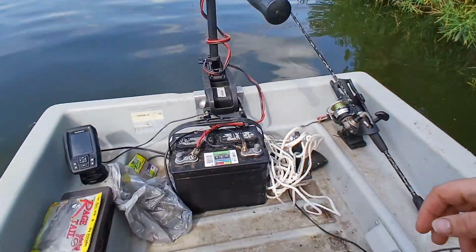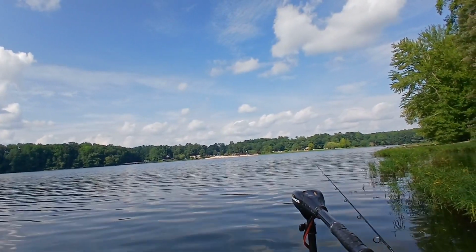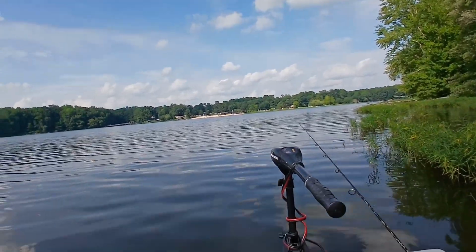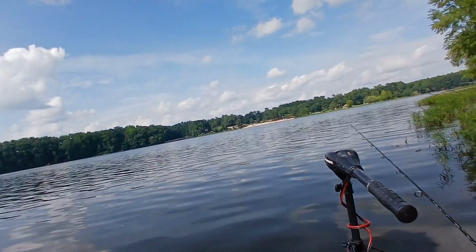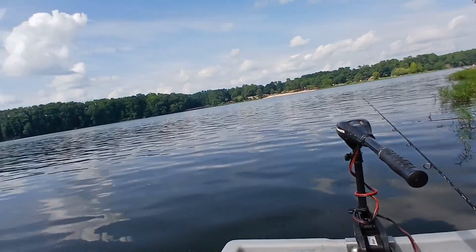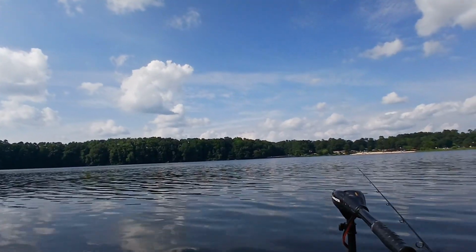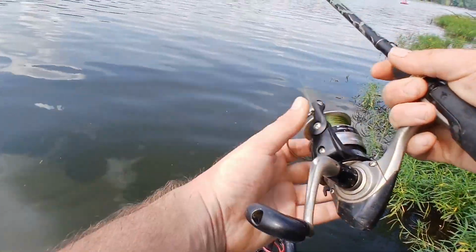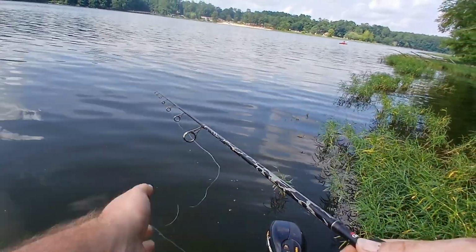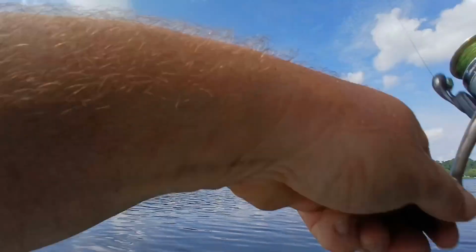Oh, oh. Something just took down chicken breast over here. Took it down, but it came back up. Could have been a small catfish. Oh, there it goes again. There it goes. You let it go again? No, he still got it. He still got it. There we go. Got him!